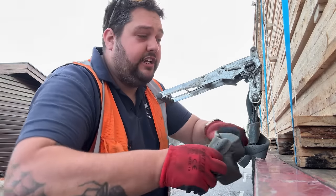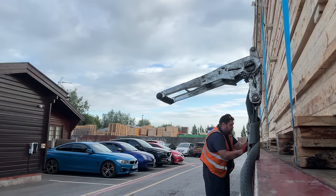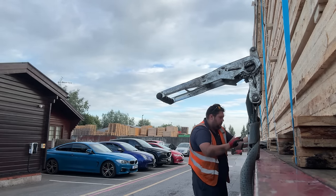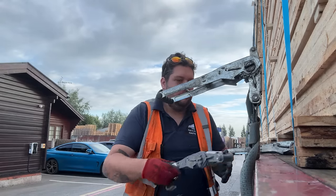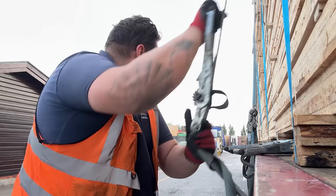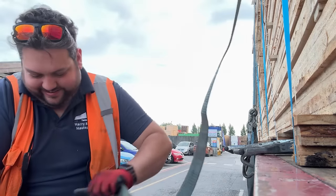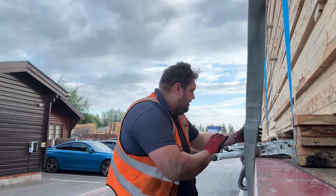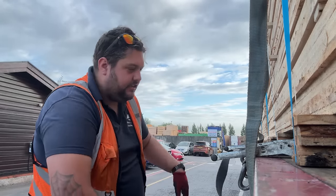So, I'm outside now. I'm actually unstrapping everything. That way it's done then, and we can just go straight in. That's what I like most about flatbed work. Because as soon as these straps are off, we can just jump in the truck and we don't have to come back out again. Don't have to close curtains or anything like that. Get the straps off, sit in the truck, and crack on when they tip us.